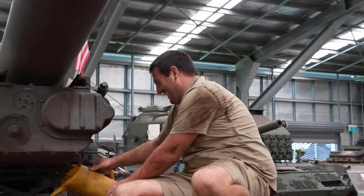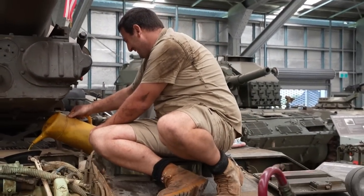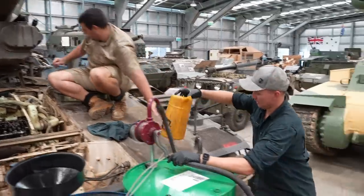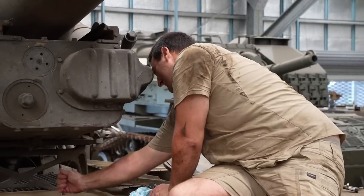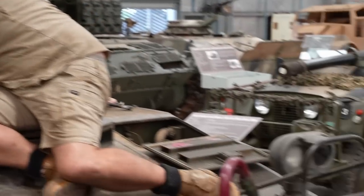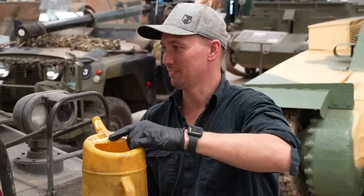Too much oil. Yep. What are you doing? The oil alarm's going off. I've got to check. That's 10 liters. Yeah. Just on the stick. Oh, it's just on the stick. Yeah. She's a pretty decent sized engine. Yeah, it'll take a bit more. Got another 5, so that's 10.